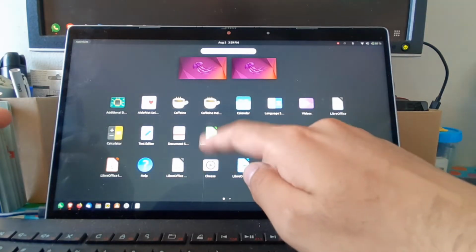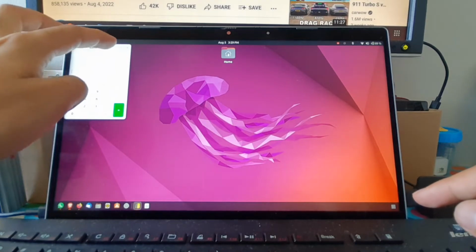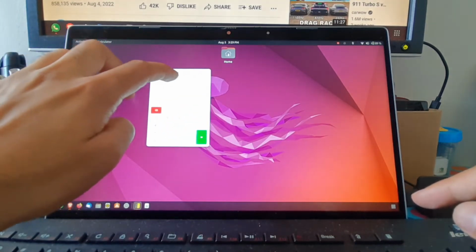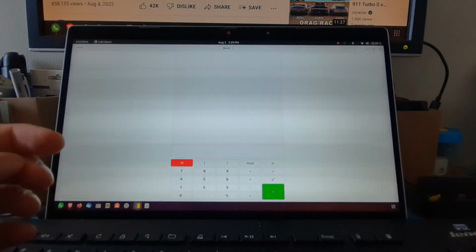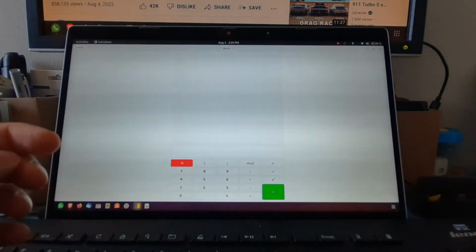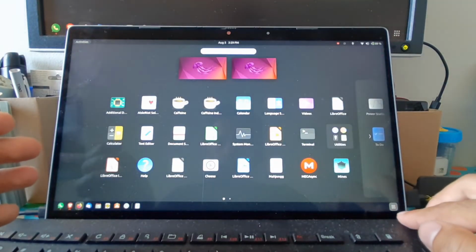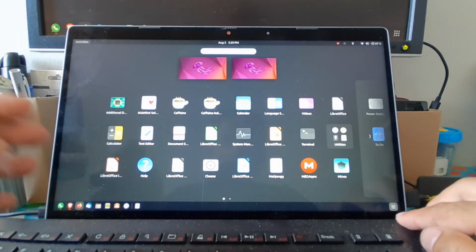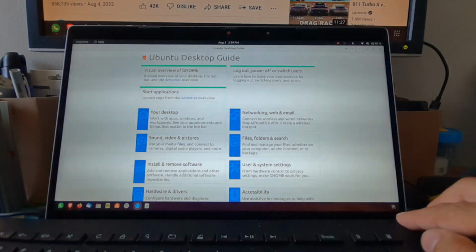Let's just open the calculator. If you try to resize the calculator, you see that it's designed primarily for small screens, and we need to try another option which is hopefully a full screen app. Let's try with Help. This is a good one.